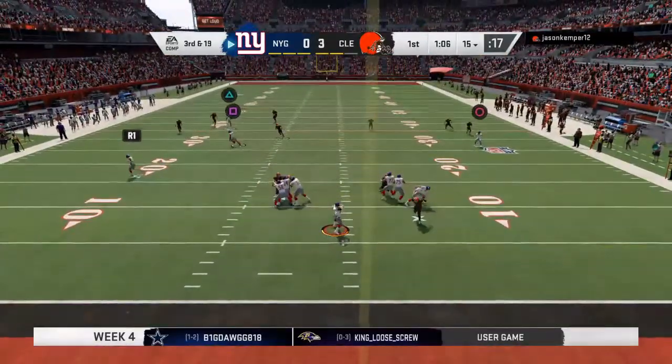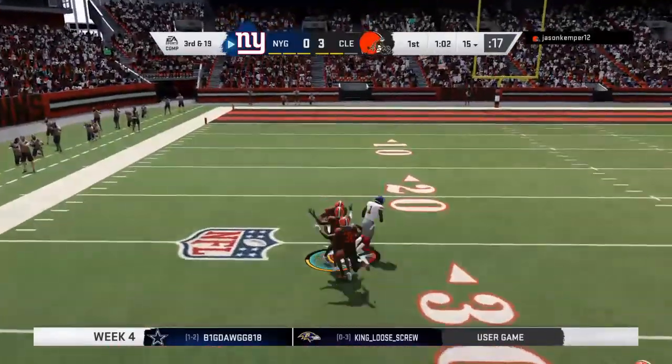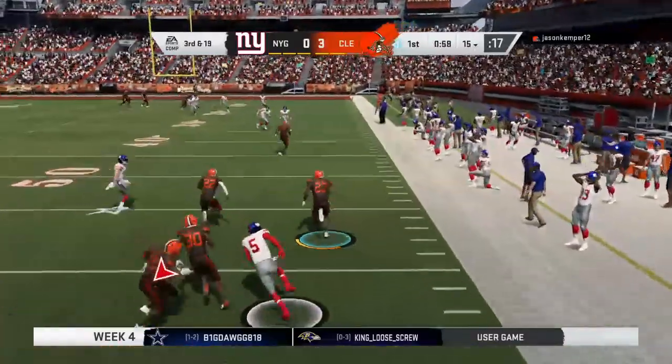From the gun, Mayfield. And going deep for Hill. Into heavy traffic, and it's intercepted. Picked off near the 26.